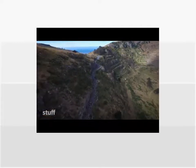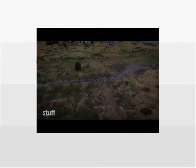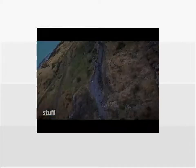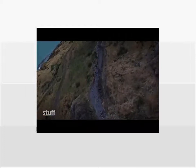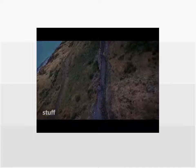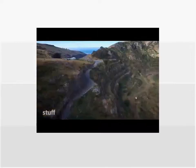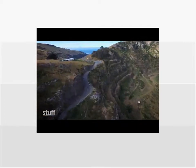And if you've got a story that you're working on that you think this aerial footage could lend a real hand to, feel free to get in contact with us, because we love this aerial footage, and so does our audience. So any chance we can get, we will put it up. I mean, it just gives you a completely different perspective.